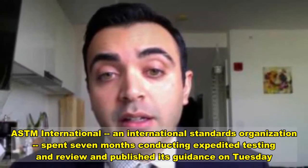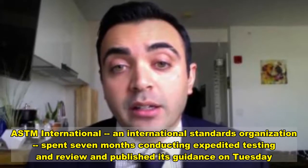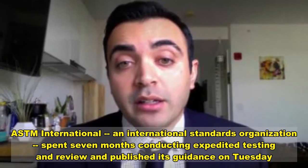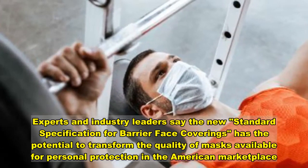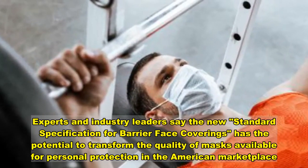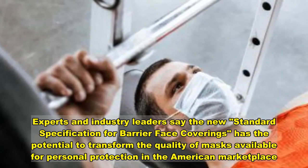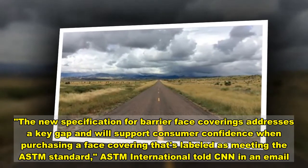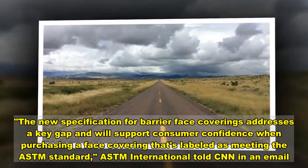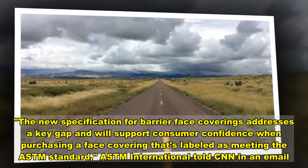ASTM International, an international standards organization, spent 7 months conducting expedited testing and review and published its guidance on Tuesday. Experts and industry leaders say the new standard specification for barrier face coverings has the potential to transform the quality of masks available for personal protection in America. It addresses a key gap and will support consumer confidence when purchasing a face covering that's labeled as meeting the ASTM standard.